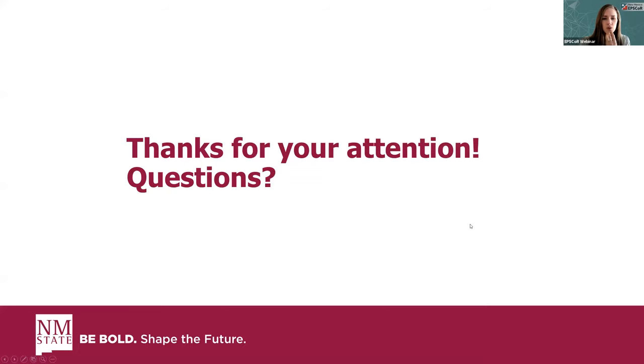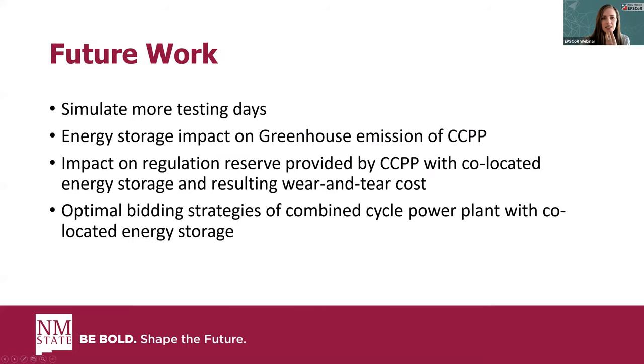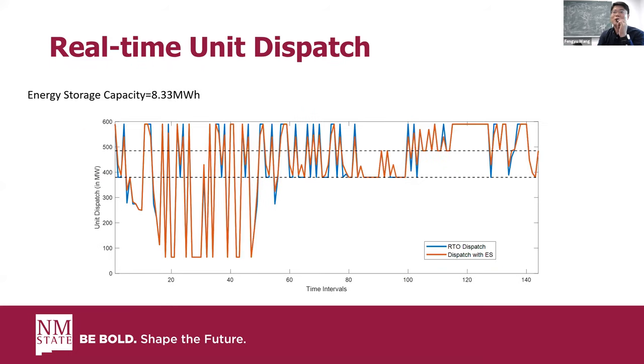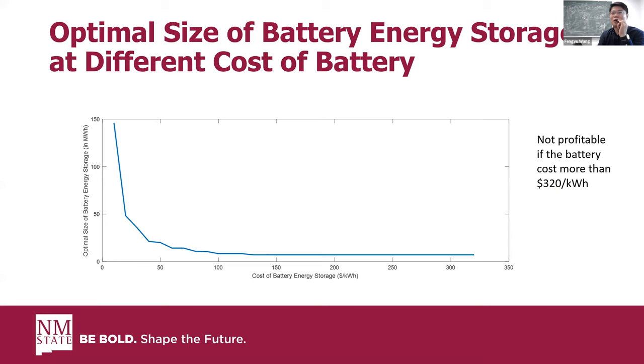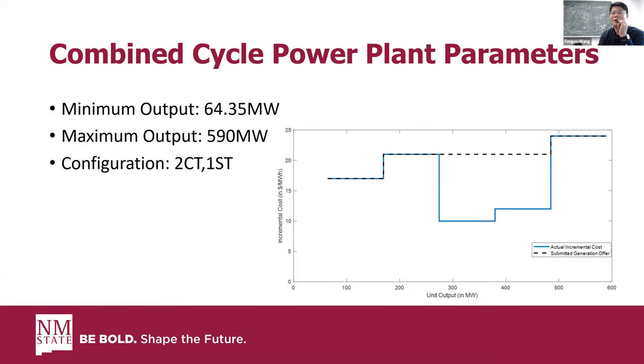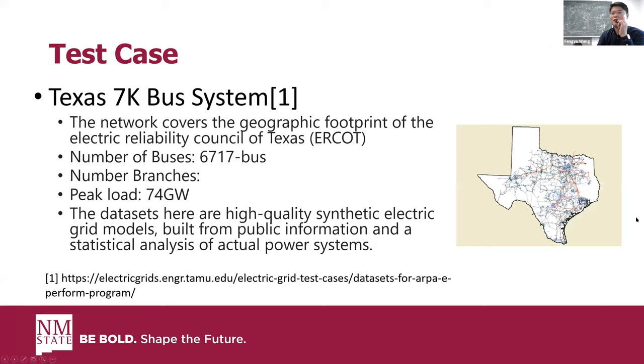I saw that you cited a Texas system. Yeah, because we are close to Texas, that's one of the reasons why I chose the Texas system as the tested case. I forgot to put the branch number, around 9,000 branches. I use the Texas system to produce real-time prices and real-time dispatch for the generator as well.